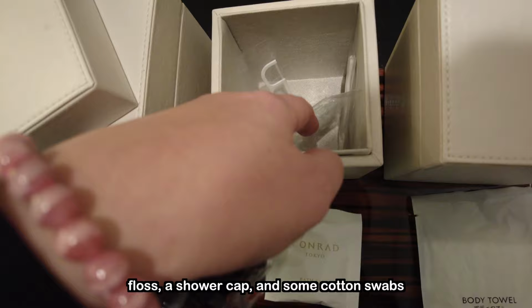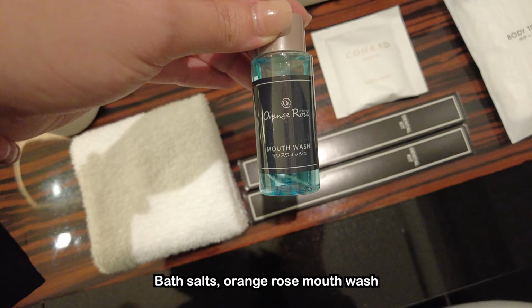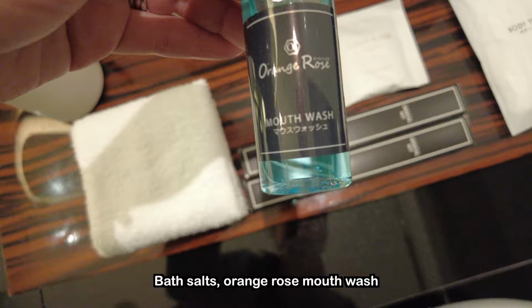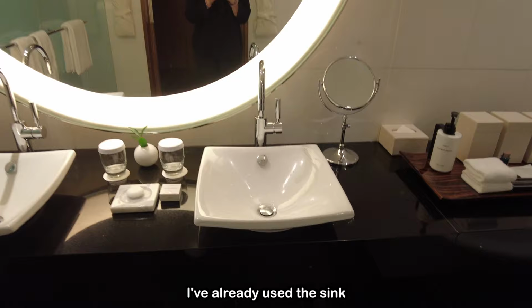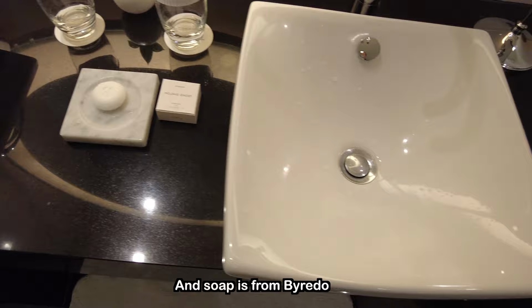And here we have a shaver, shaving gel, an orange rose mouthwash, a body towel, two dental kits. Here is our double sink, and I've already used the sink, so it didn't come like this. We've already washed our hands. And the soap is from Byredo.